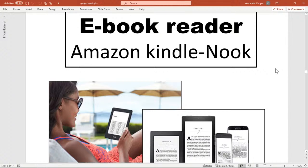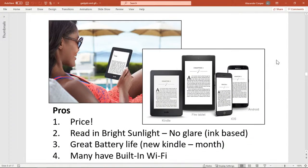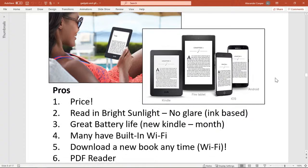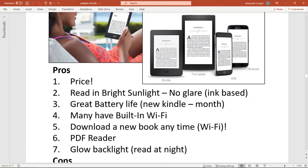All right, so let's talk about ebook readers and Amazon Kindle, Nook. This is a great gift for somebody if they read a lot, okay? They still may love their real books, of course, but maybe they're going out and they just want something that they can put in a bag and read outside. As you can see, she is reading outside and it is daylight, and she can still read because these are ink based. This is a different kind of screen. It's not LCD. It does not have color. It's usually black and white, maybe kind of grayish at some point, so it can do a bit of grayscale outside for pictures. But the prices are really cheap on these.